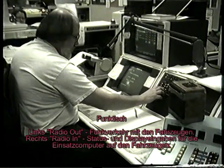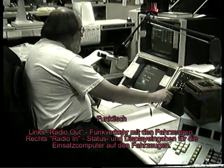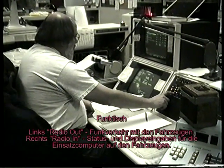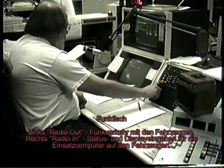Key positions because we look at each other and we work with that side of the room. 10-11. Testing 1, 2, 3, 4, 5, 6, 7, 8, 9, 10, 11.